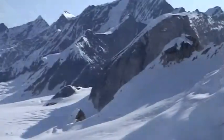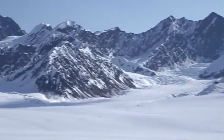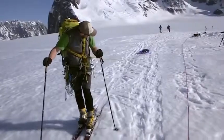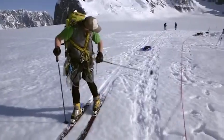The estimate now is something on the order of 1 meter of sea level rise is locked up as ice in mountain and valley glacier systems. This season, the team turned its focus to the Ruth.